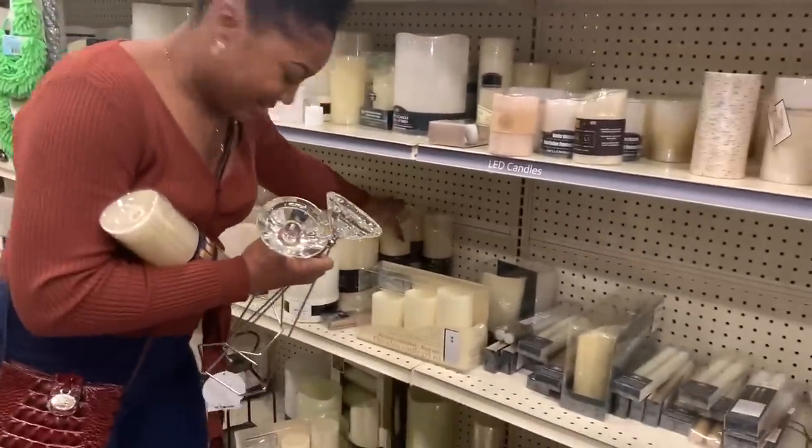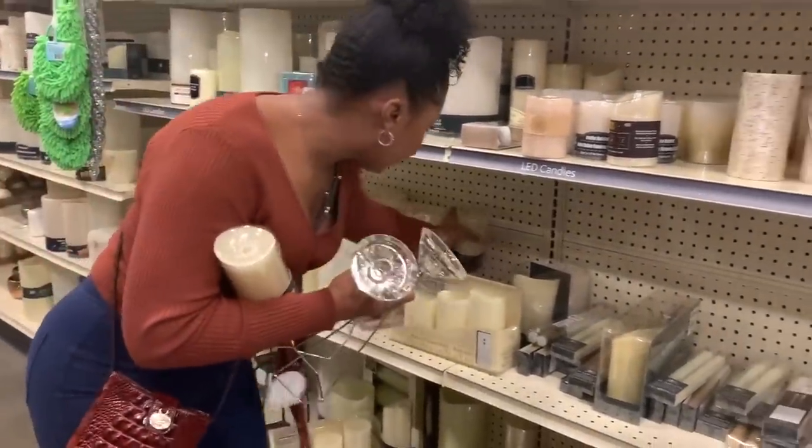Oh. No, that's not the same thing. Let's go with this. Okay. Make sure we get the same brand, Sharper Image. So what are those candles for? These are flameless LED candles with a daily timer.